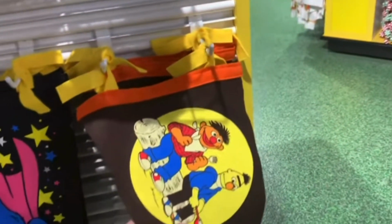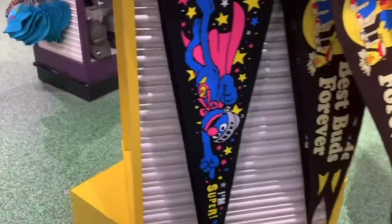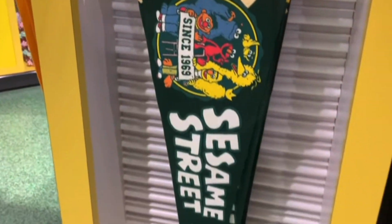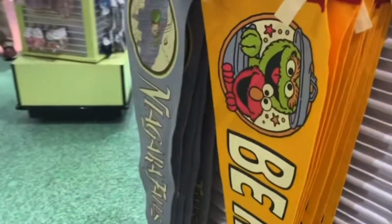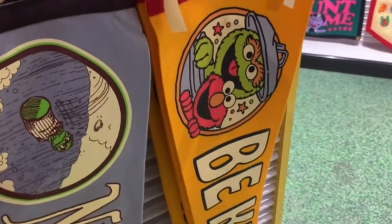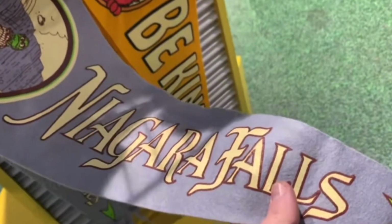Okay, these pennants are great. The only problem is I believe they are too expensive for what they are. They're about $35, $39 each, but I think they look super cool. You know I love pennants. My favorite one is actually none of the ones we've seen. It is this one, showing Oscar the Grouch going over Niagara Falls on a barrel.